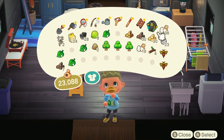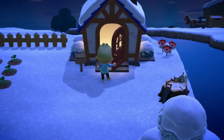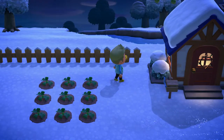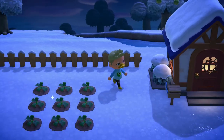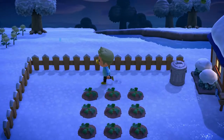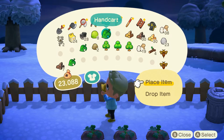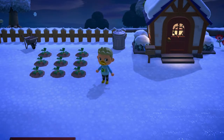Somewhere around here. Simple wooden fencing. I need to place more of those and then stone fencing. Okay. Sweet. Let's take the garbage can and put that right here by the house, or not. There we go. And then let's take the hand cart. Place that down. Let's have that there. Look at us decorating things.